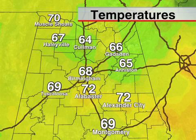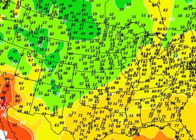Look at Anniston down to 65 degrees. Gadsden 66, Birmingham 68. Second morning in a row we have been under 70. And prior to yesterday morning, last time that happened was back on the 5th of July. And around the nation, look at all the 40s up in the northern states. Look at North Dakota. Look at all those 40s up there. That's a sign of fall, you bet.